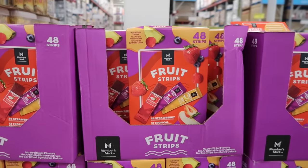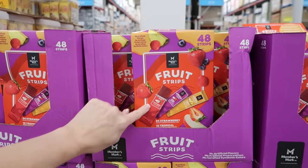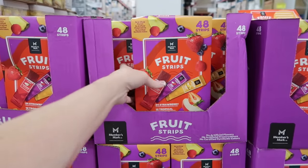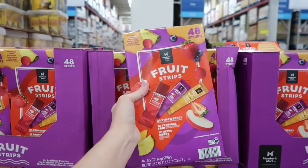Have you tried these yet? We fell in love with them the first time I saw them here, and I think I shared them with you. So good. Fruit strips, strawberry, mixed berry, and like a tropical fruit. The kids loved these, and they're $9.98 for a 48 count.